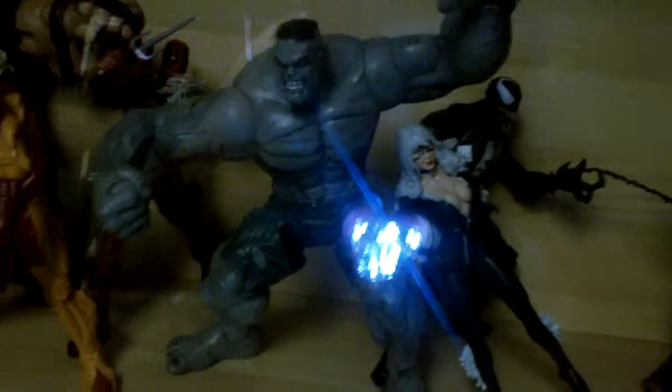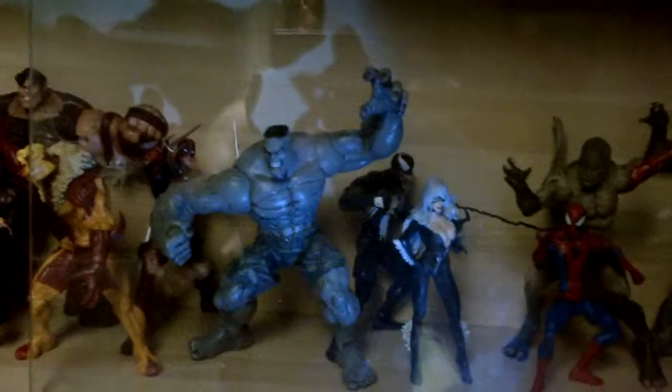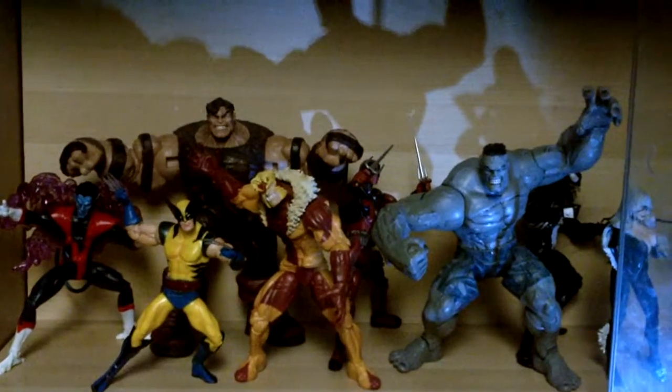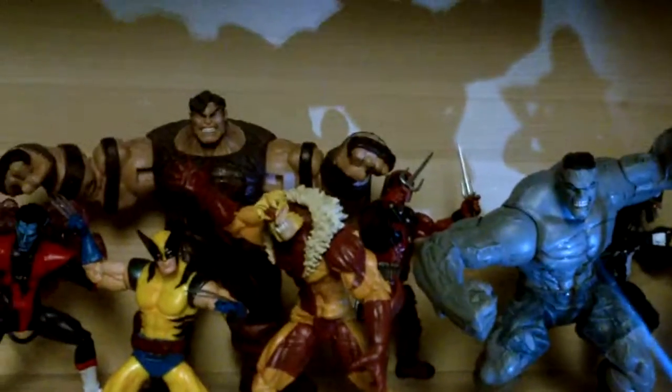This is definitely my collection, man, of what I have. Yeah, guys, this is what I have, my collection. I've been doing this for a while, guys, and I really always enjoy picking new ones up and putting them on display. I'm trying to put enough light, guys, so you can see everything. It's kind of hard, man.